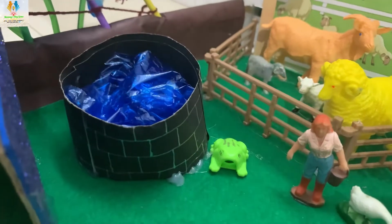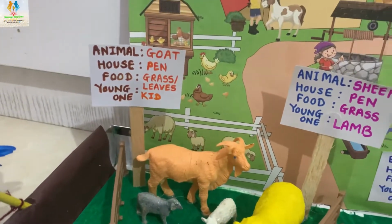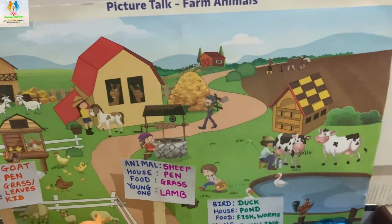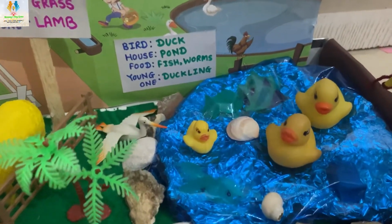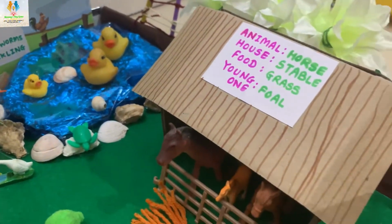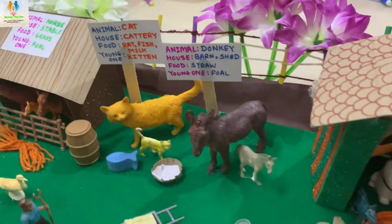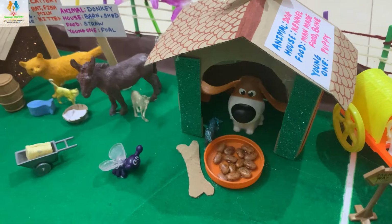I have added green velvet paper at the bottom of this project, and I had a beautiful picture chart paper related to these farm animals, so I have used it as a background. To provide information about the shelter, the type of animal, the food they eat, and the young ones of the particular animals, I have added notes of all the details near their shelters.